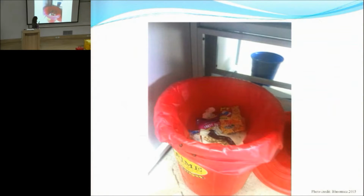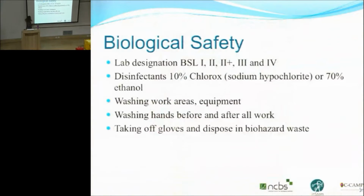This biohazard waste has to be specially treated, and it costs us a lot more money. So don't unnecessarily put waste in there. We always try to house right next to the red bin a normal dustbin to keep the plastics that your plates come in. Food, of course, should never have been in the laboratory in the first place. So we don't know how those bags got there, but they do not belong there. Here on our campus, we have a BSL 1, 2, and we're actually in the process of building a BSL 3.